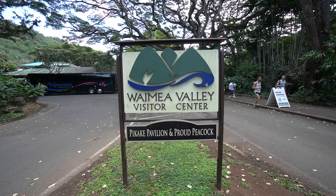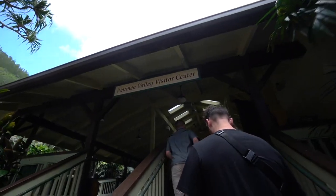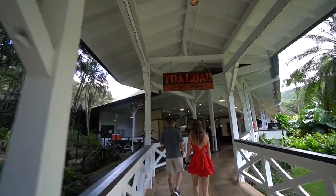About an hour drive, we made it to Waimea Falls. We're ready to go hit the luau and then hopefully still be able to go see those amazing waterfalls that are packed behind this property as well.